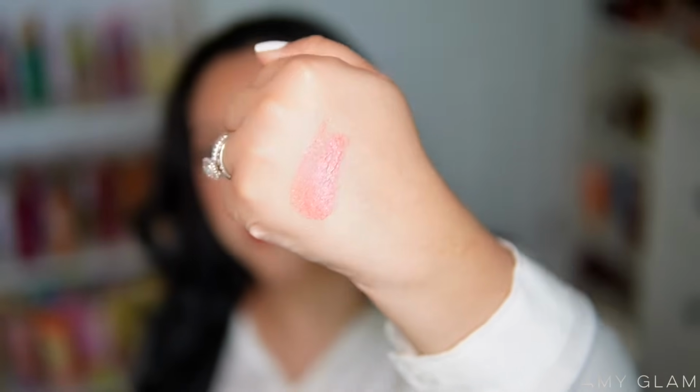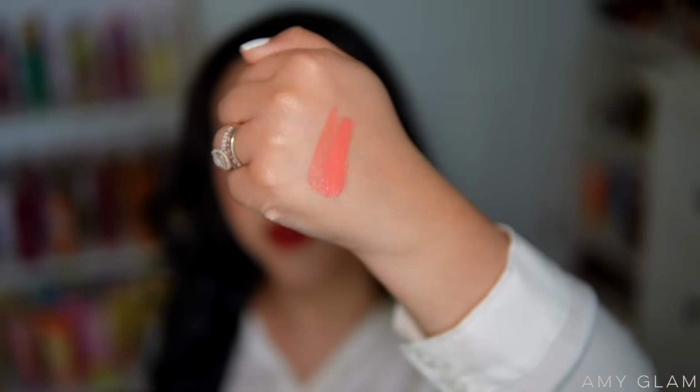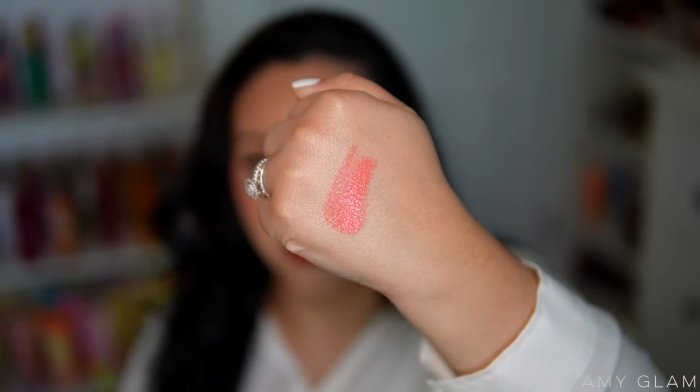Don't let it fool you. I thought it was going to be very thin in texture and was just going to disappear into the skin as well. But these are pigmented. You only need a tiny bit. This swatch is a little excessive, but here is the peach shade. And as you can see, it's very pigmented and very, very dewy.